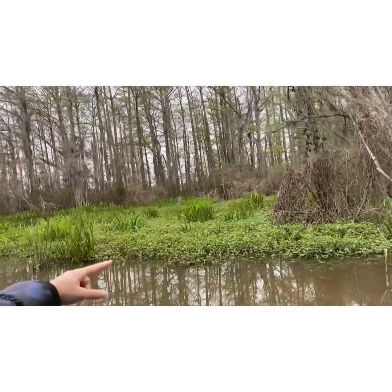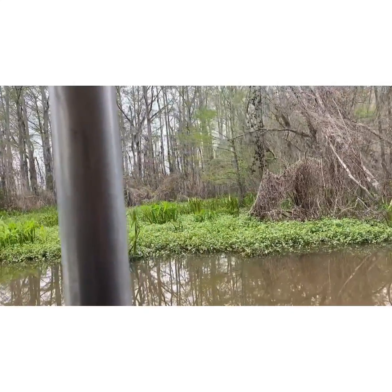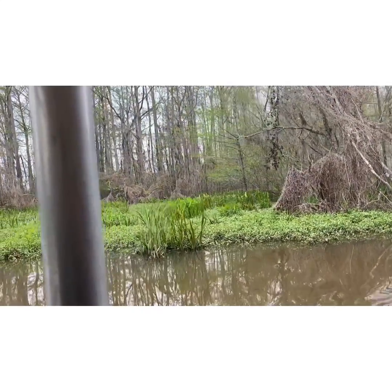It's a nutria right there. Oh, he sees us. An otter. Otter.